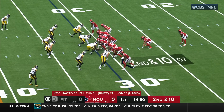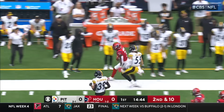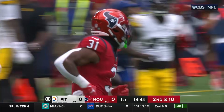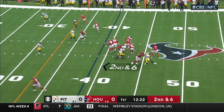Former third-round pick of Pittsburgh, starting against his former team at left guard. Here's the pitch to Pierce. Bounces to the outside. And this is an encouraging start for Houston. Their run game has been non-existent so far this season. That gives you a lot of reasons to be positive and optimistic.